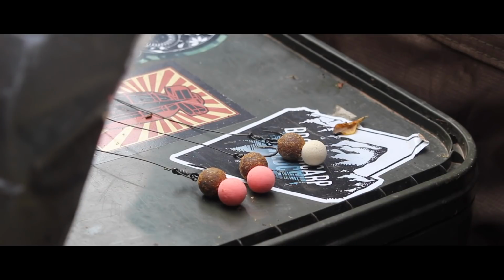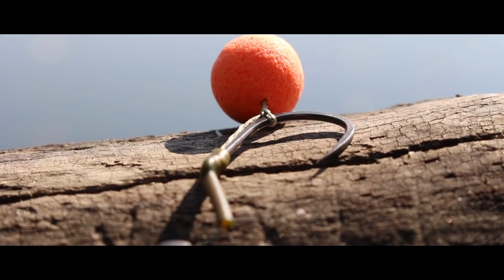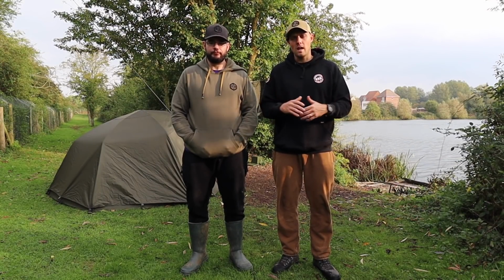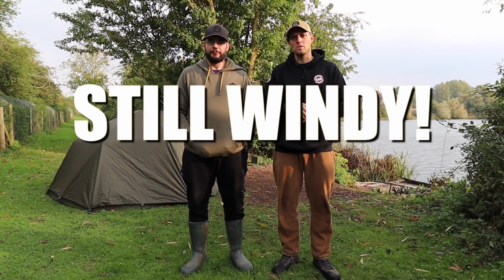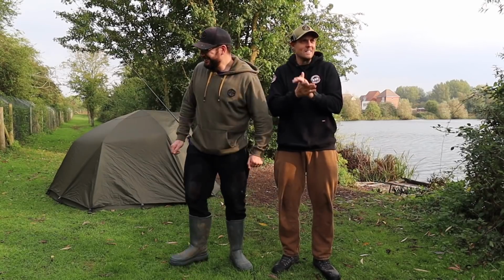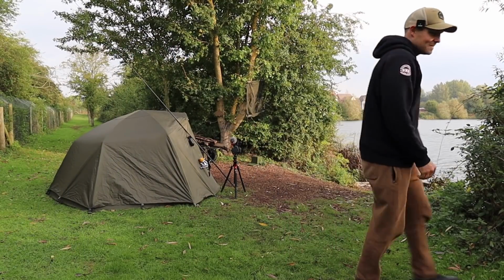Rig wise, we're going to stick with what our preferable rigs are. Obviously confidence is key when carp fishing, and we're not going to change those up just for the sake of the video as such. So we're going to stick with what we're ever faithful in. Late afternoon now, probably going to rain again in a second, and we'll get the cameras away, get the hatches down, and hopefully something happens in the night. Fingers crossed. Come on! Obviously I'll catch first. Yeah, all right.